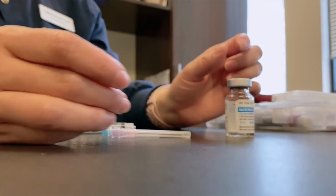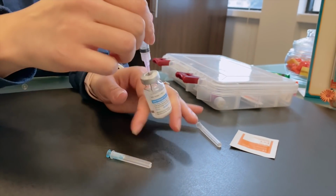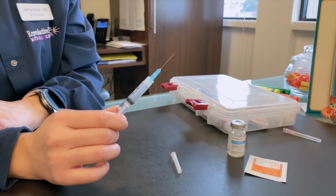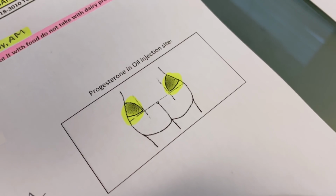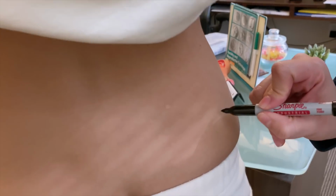Okay, I'm gonna show you how to do the progesterone, okay? Just go straight in, and we're gonna pull 1.5. This is the needle. Does it have to go all the way in? It has to go all the way in. It is an intramuscular injection, so it does have to go all the way in. You always want to alternate your sides when you're doing the injection. Right, left. That's where you want to inject. Right in the meat. Right there. Yeah.